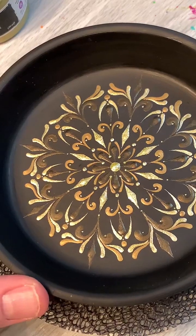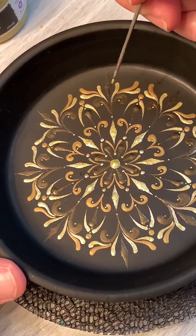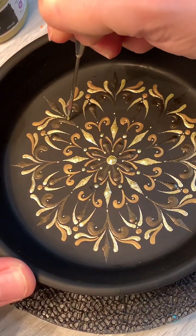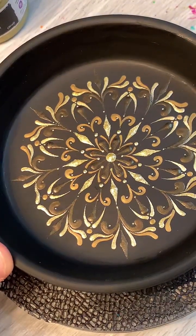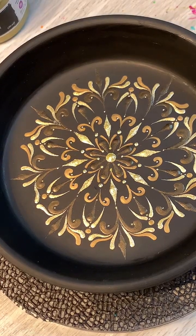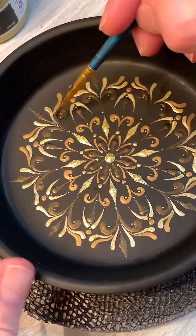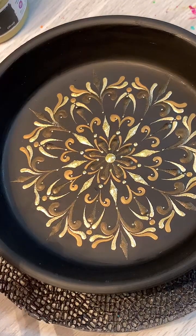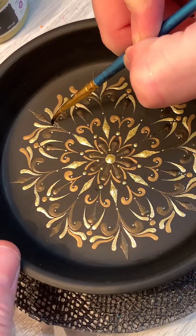Oh, that looks cool. I find that if I step back and I look at it through my phone, I can get a completely different view of it than when I'm looking at it head on. Oh, that doesn't look good. I don't like that. Dun, dun, dun. I can fix this. It's fine. I find that gesso has a very strong smell. Do you guys find that?